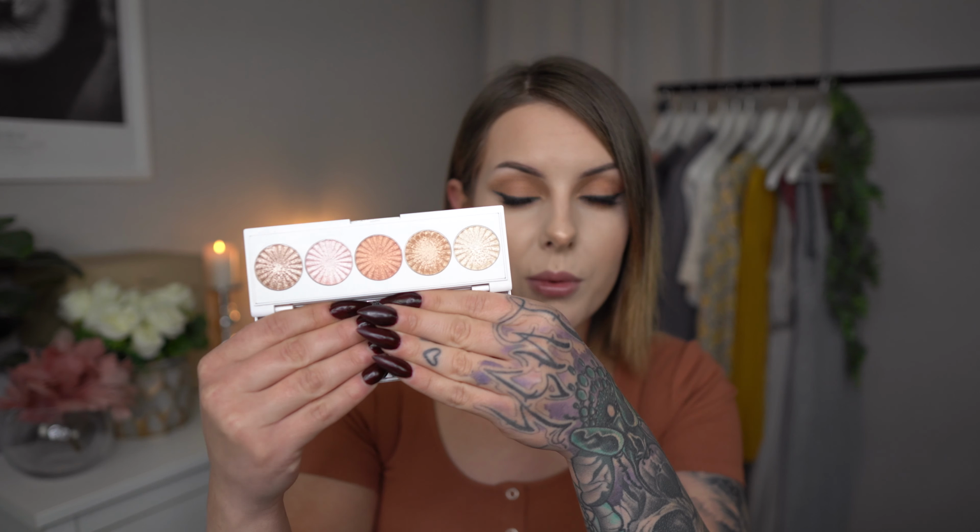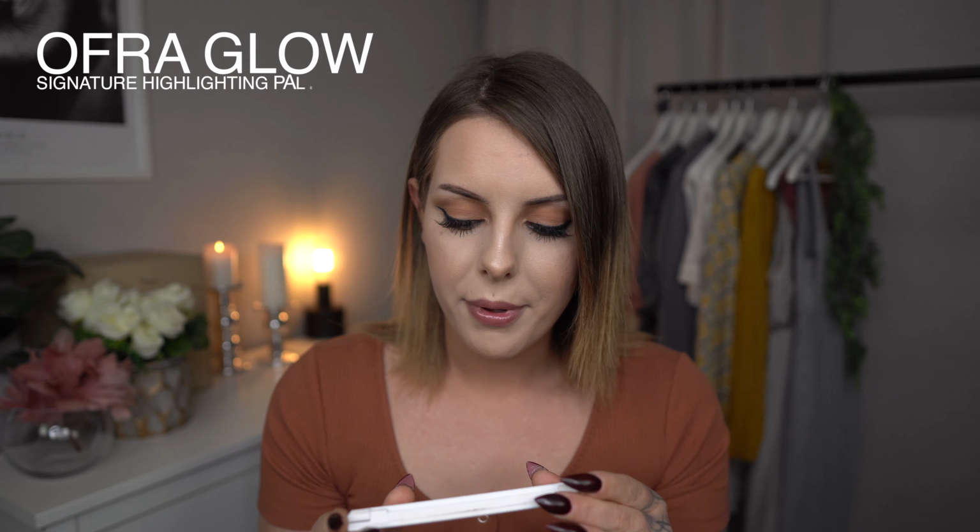What's next? For highlighter, I have a couple of different products I reach for. Sometimes I use the NATASHA highlighters, and sometimes I use Fenty highlighters, but my favorites are actually the OFRA highlighters. I have some single highlighters from them. This mini palette with some different shades I've used a lot, and I love this golden shade here. I think I have this on right now.